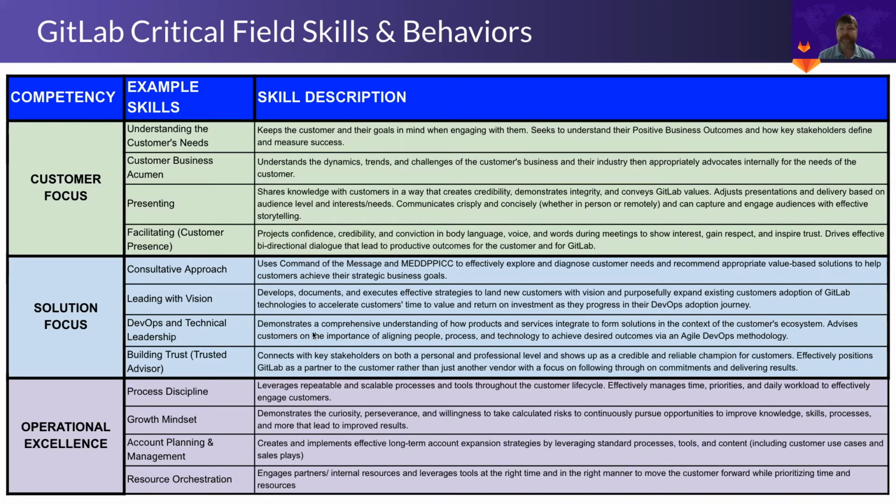Another comment is that depending on your role, some of these skills and behaviors will be more or less important. Let's take operational excellence, for example. You see that account planning and management is one of those key skills and behaviors. Well, if you're an SMB AE, you're not doing account planning, right? So here you could either just ignore that, or you could think of what's the analog. So maybe for you, it's territory planning. How well do you manage and plan your territory to help optimize your results?